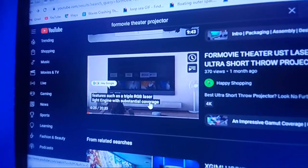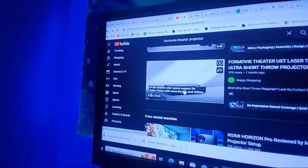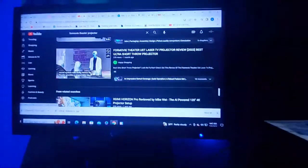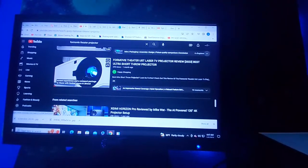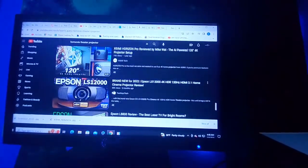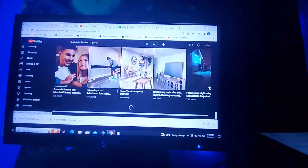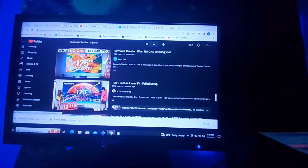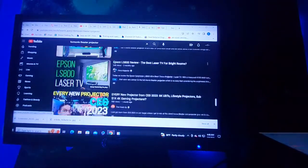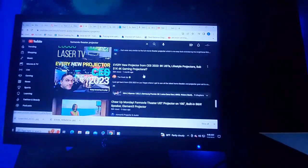Let me see. Let's see what we get here. Oh, it's the best. Oh dear, laser projectors. No, it's not, because you can't find one freaking demonstration of somebody in a fully lit environment. Even the people who did reviews on this thing were stuck in the dark. That's Epson. In the dark, we've seen that. That's something else. Always in the dark. Dark, dark, dark.